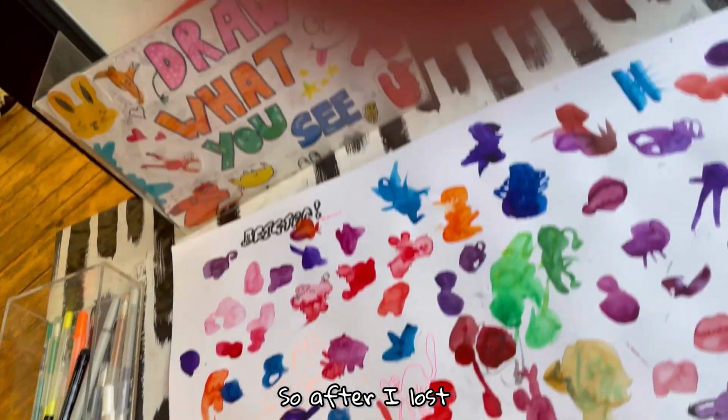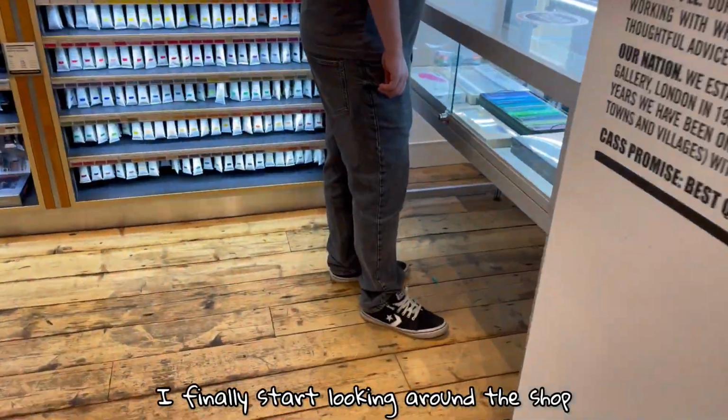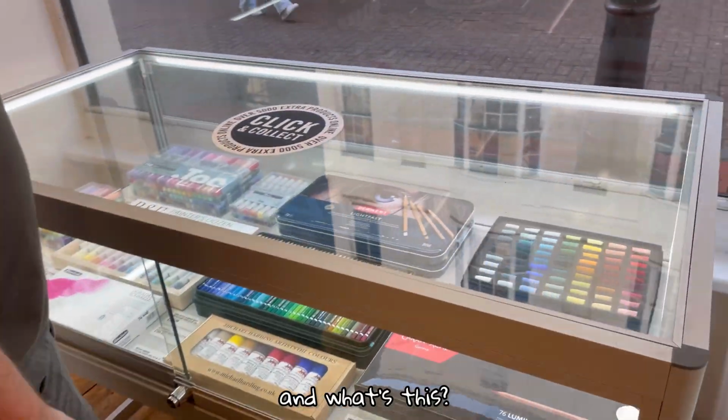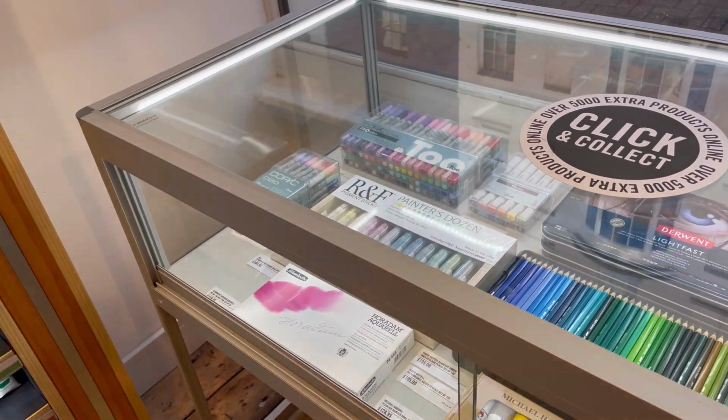So after I lost that battle with 2 white gel pens, I finally start looking around the shop. And what's this? Items in a glass container? That must mean they're the fancy ones.